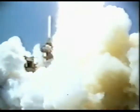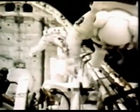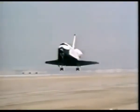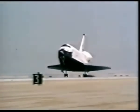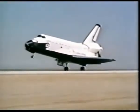Launched 2 years to the day after Columbia's first flight, Challenger gave 4 men a ride and a spacewalk for 2 along a very precarious handrail. Touchdown time at 5 days, 0 hours, 23 minutes, 42 seconds.